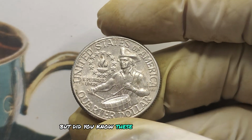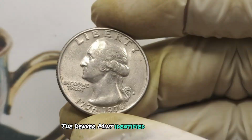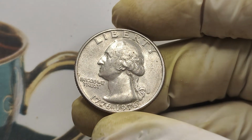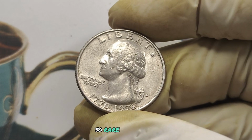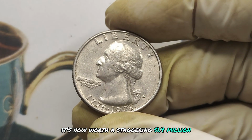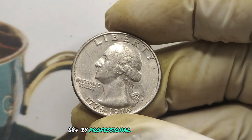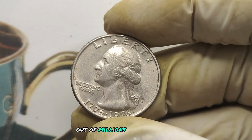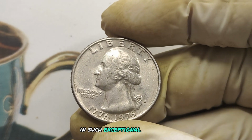But did you know these coins weren't all created equal? The Denver Mint, identified by the D mint mark, produced millions of these quarters. However, one exceptional coin stands out. So rare and perfect it's now worth a staggering $1.4 million. The coin graded at an elusive MS68 Plus by professional grading services, making it nearly flawless. Out of millions of coins minted, only a handful have survived in such exceptional condition.